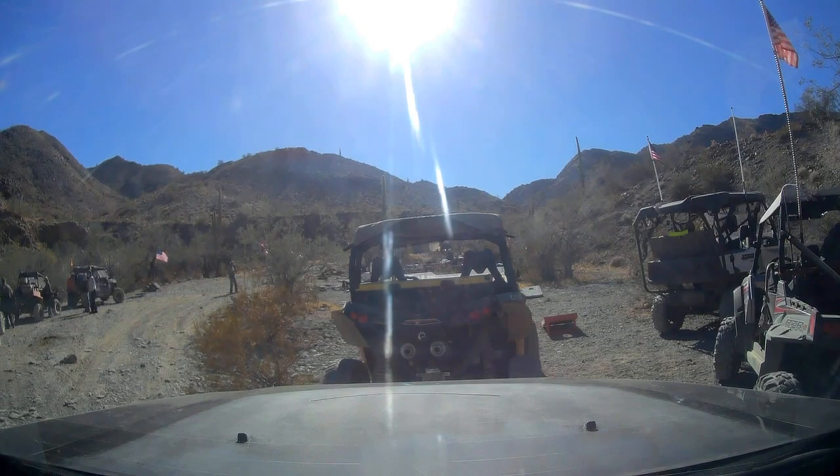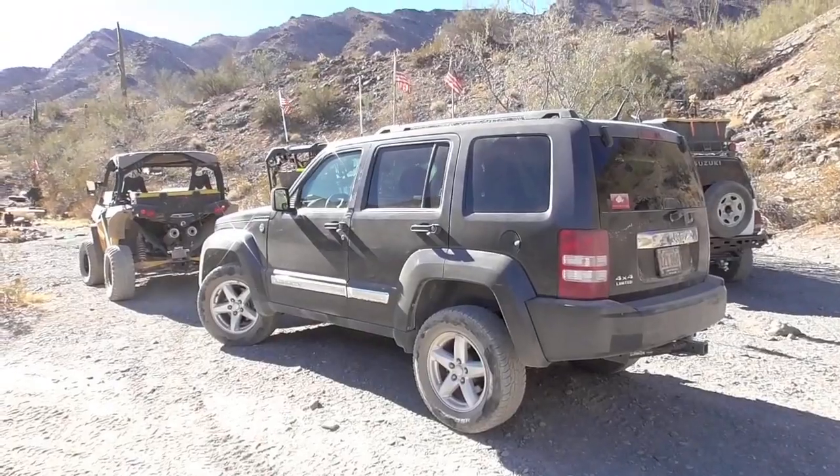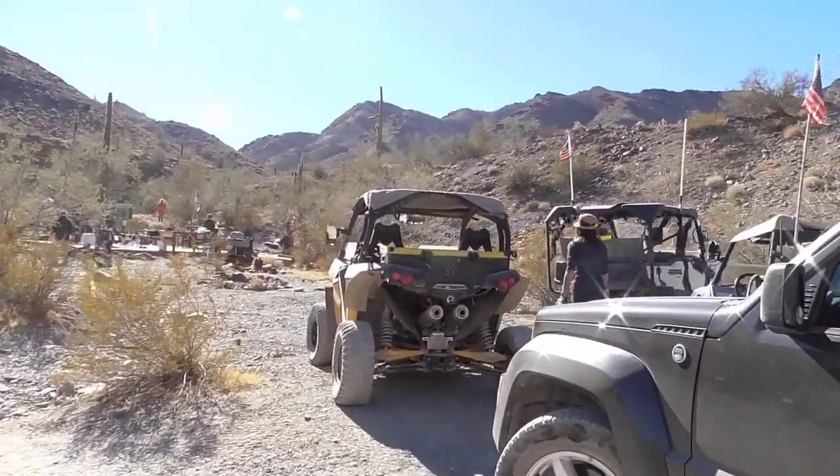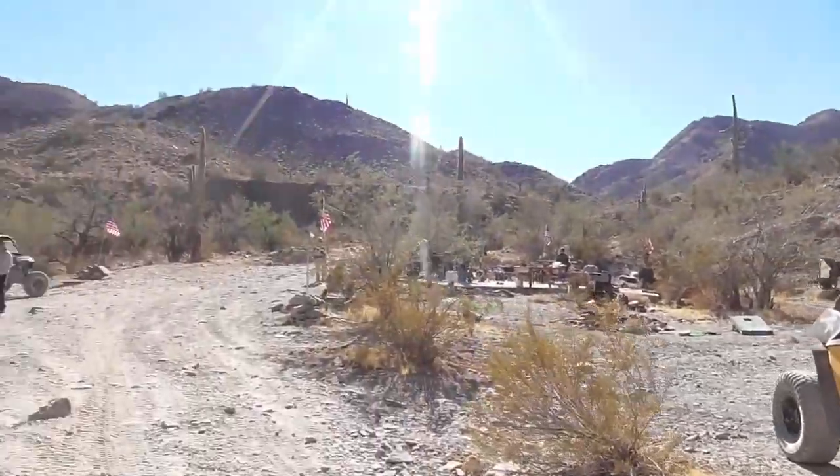A couple of those trees? Oh my god. Or is that just dust? That's just dust. So we made it to the Deer Creek Inn along with all the razors.